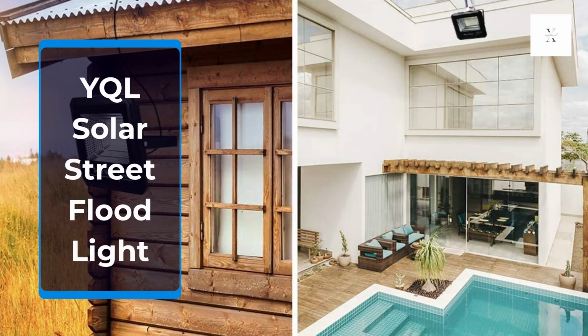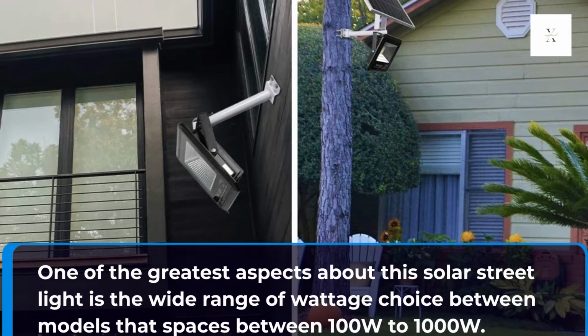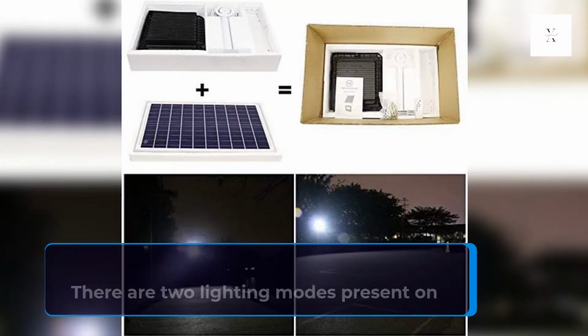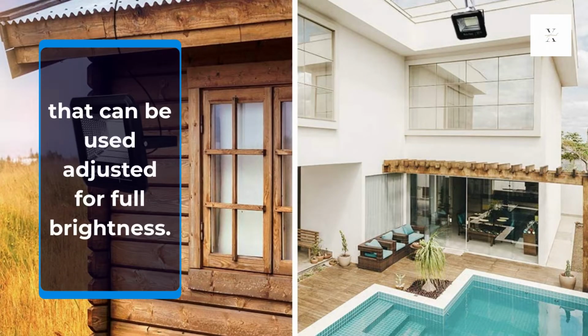YQL Solar Street Floodlight. One of the greatest aspects about this solar street light is the wide range of wattage choices between models, spanning 100 watts to 1000 watts. This is ideal for people who have different needs in terms of lighting. There are 2 lighting modes present on this model, bright white and warm white, that can be adjusted for full brightness.